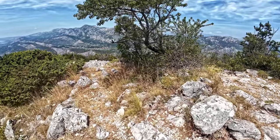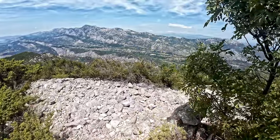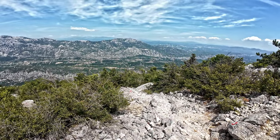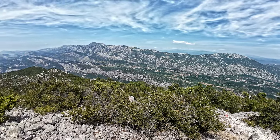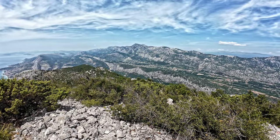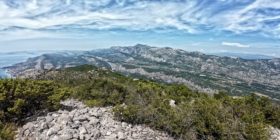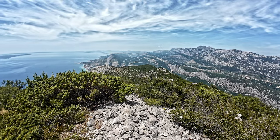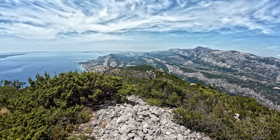We'll start with northeast. So down there is east. It's canyon of the river Cetina that goes to Omiš. Mosor mountain, peak probably Kozjak, Sveti Jure. Up there is Split, and on the right side it's all Mosor mountain.